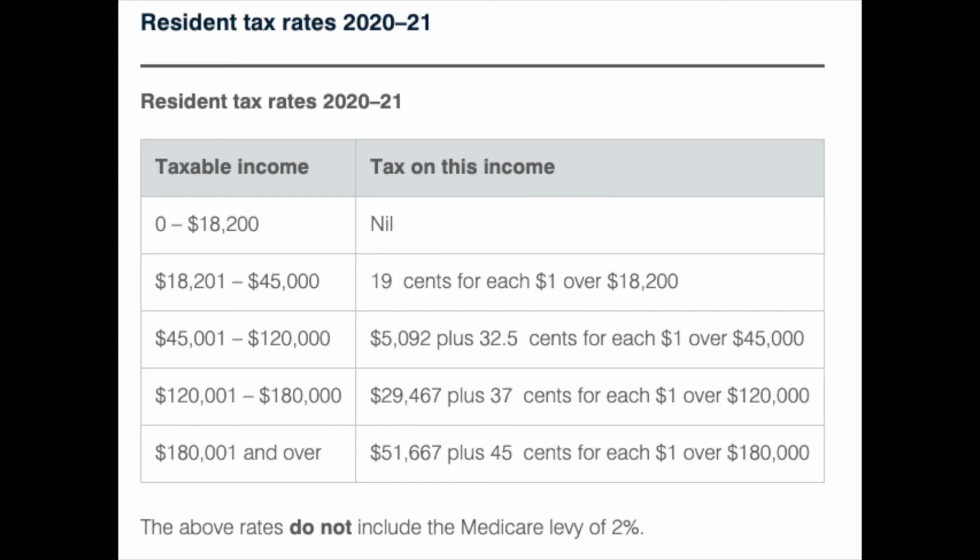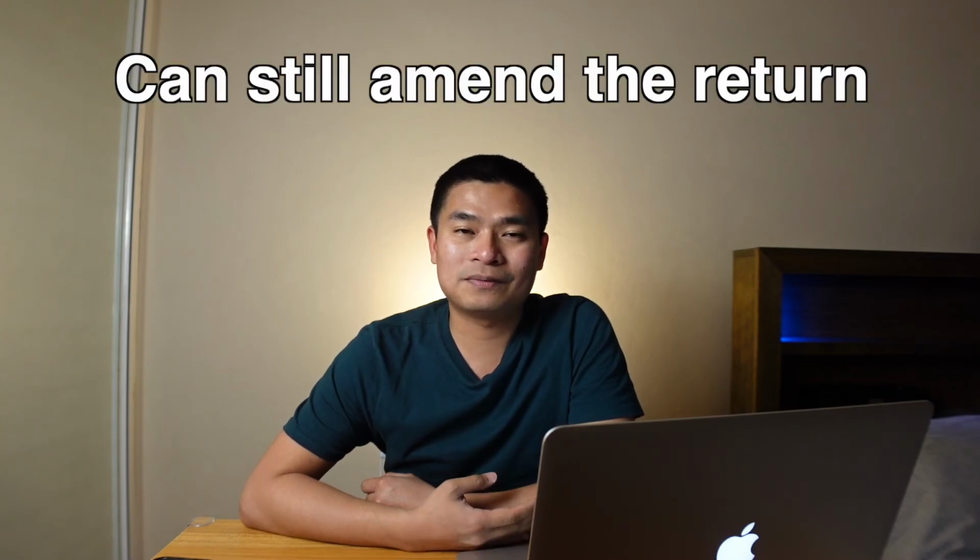The tax rate table that they base the calculation on is also shown on the ATO website, so you can refer to that if you're curious about it. And just to add, I think you can also amend your income tax return after lodging it if you find something wrong, using MyTax as well. Personally, I haven't tried that, but that's based on my research. They said you can amend your return after submitting it, or even after paying or completing it, if you find anything that needs to be corrected.